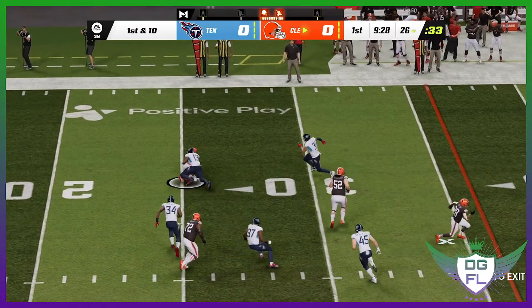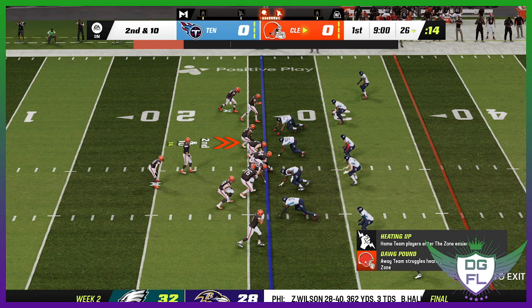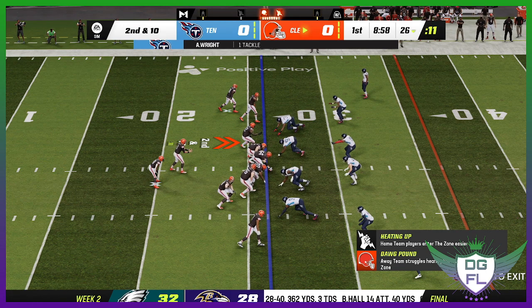They'll start out here with the option left. And they're going to stop him right at the line of scrimmage. Just no cutback lane to be found whatsoever. Second and 10.